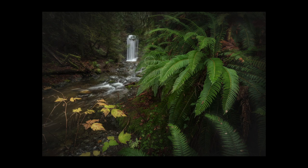The composition I really like. And as I said in my explanation, the waterfall really takes a secondary role in the whole composition. Even though it's somewhat the main subject, I made it quite small in the frame because I really wanted to show the environment and the surroundings around the waterfall.